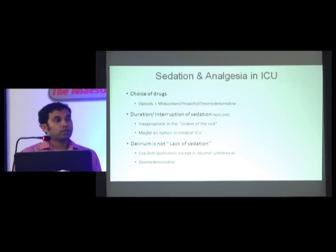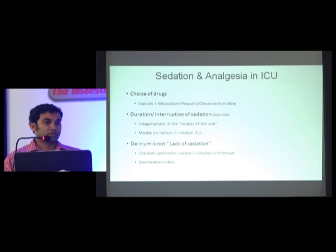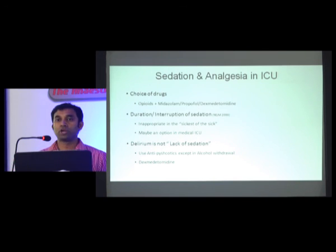The other factor which we need to take into account is presence of delirium. As we have more and more elderly patients coming to intensive care, it's much more of a common problem. And delirium does not equal lack of sedation. Delirium is not managed by increasing the dose of sedation.